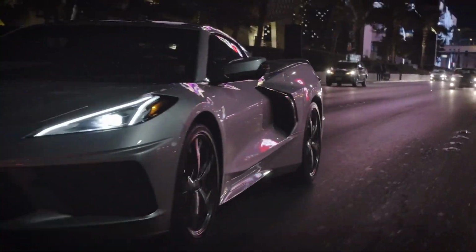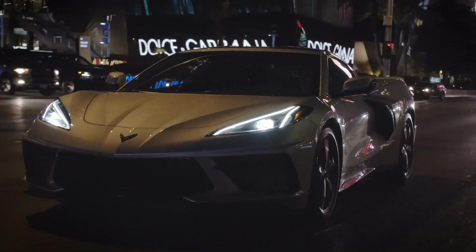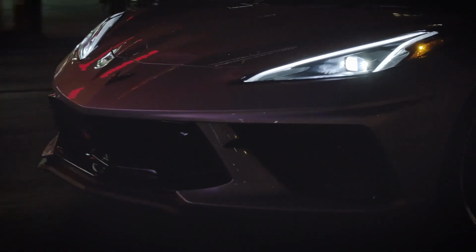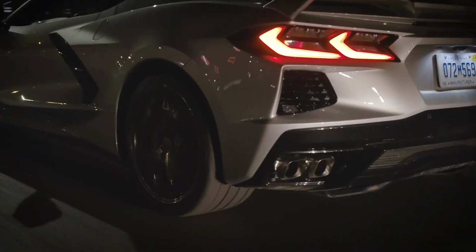What's going on, everyone? I'm so excited to bring you the latest and the greatest updates on the C8 Corvette, especially with this already being delivered now to the dealerships. But that being said, if you haven't built the C8 yet, or you already built one, here are 5 must-haves I think you should have in your C8 Corvette.